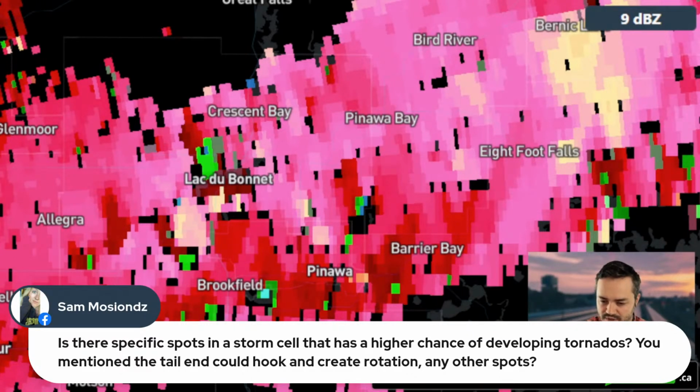Nathan mentioned the tornado warning in northwestern Ontario. Yeah, it looks pretty intense right now for sure for northwestern Ontario.